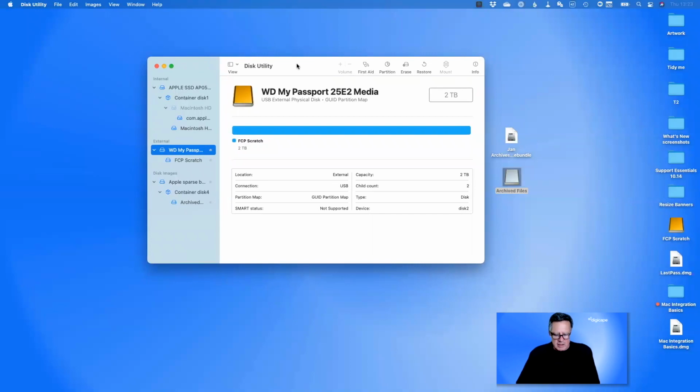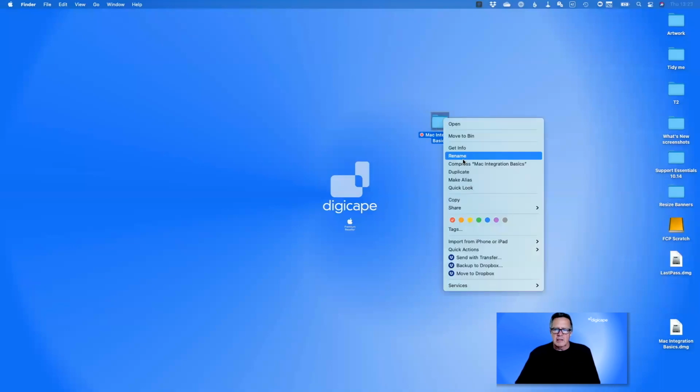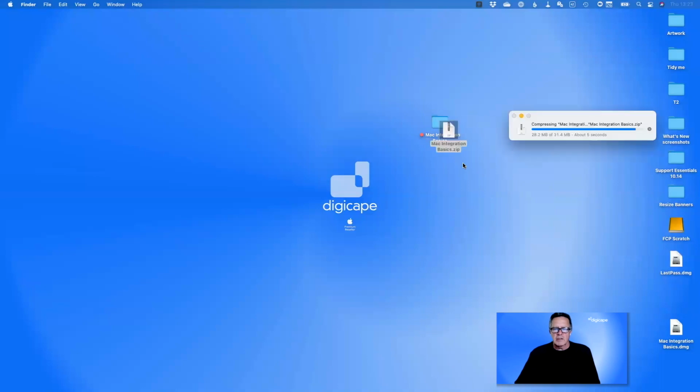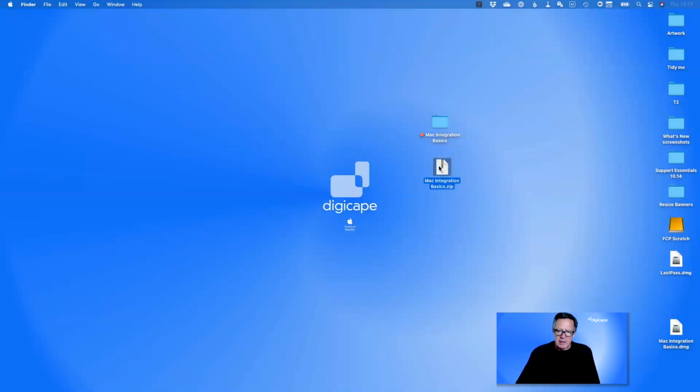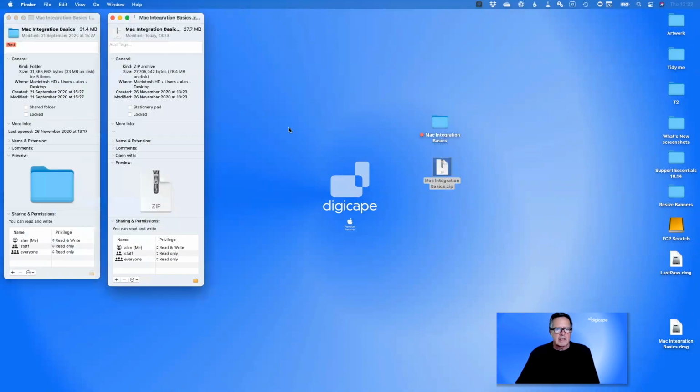Okay, last thing I want to cover, let's just eject, is the other option that we've got, which I'm sure you're all familiar with. I can take this file and I can compress it. So if I right click on it and I choose compress, I can turn it into a smaller file size that I can send over the internet. Let's just do a get info.